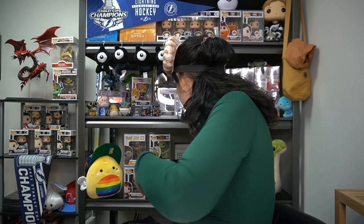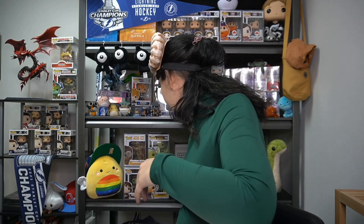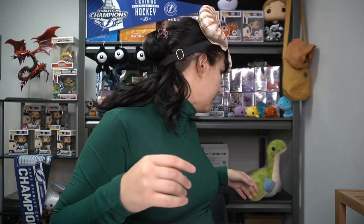Alright, so I'll put this back next. Oop. Good thing that hit kind of flat on the side, otherwise that would have been a bad corner. Maybe I should not have flexed my art book.